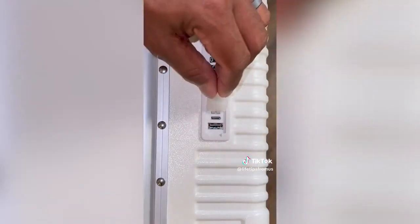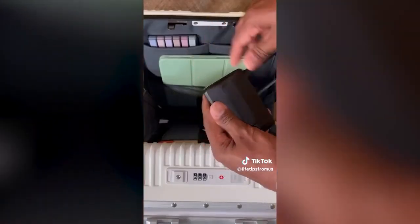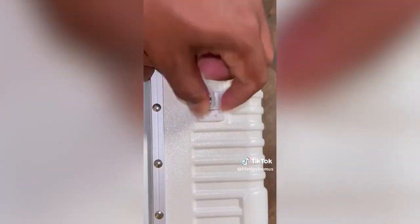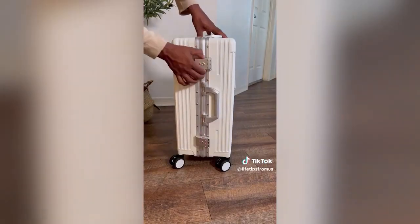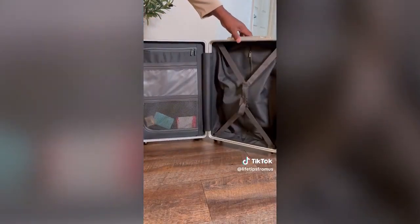A built-in USB and USB-C port that allows you to connect a power bank inside so you can charge your belongings without having to open it. And a handle on top, on the side, and the larger compartment is secured by two combination locks to keep all of your items safe and protected.